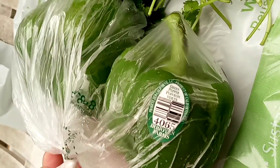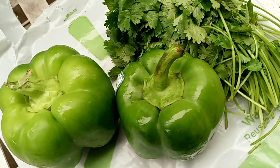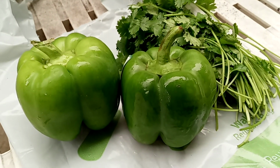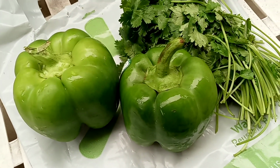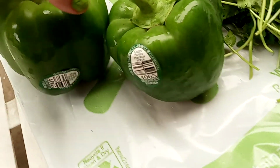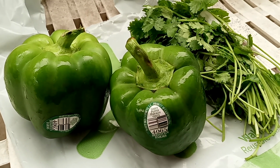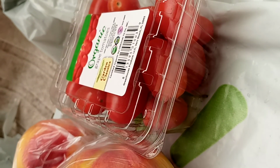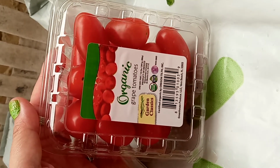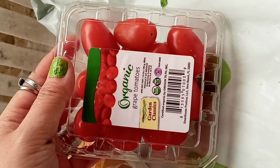And then our pepper, green pepper is really good. I even like to eat it raw, usually. Those are the green peppers. I also like to get yellow and red peppers too. But today I just got the green ones. Green and yellow peppers? So next we have some organic grape tomatoes as well as some, these look really good. Garden Classics, a product of Mexico.